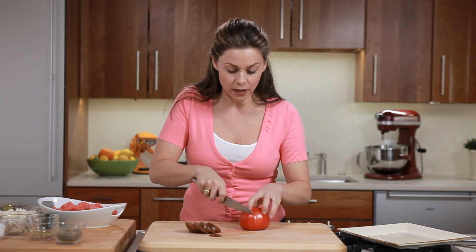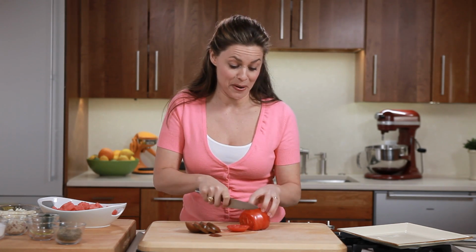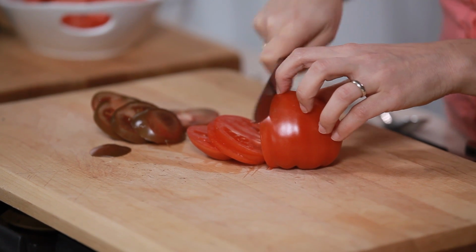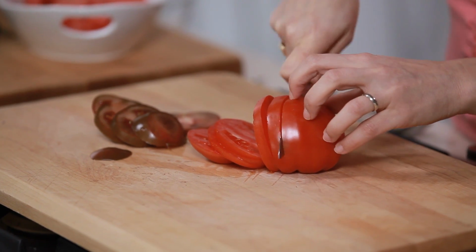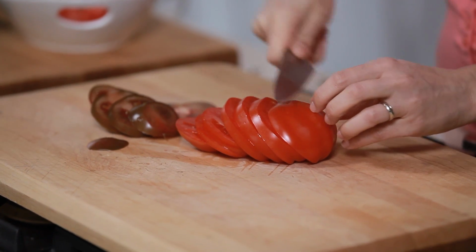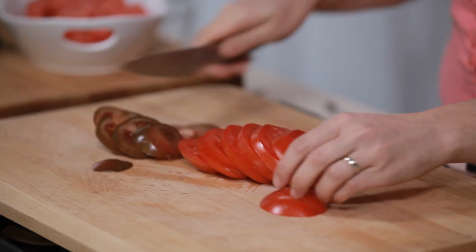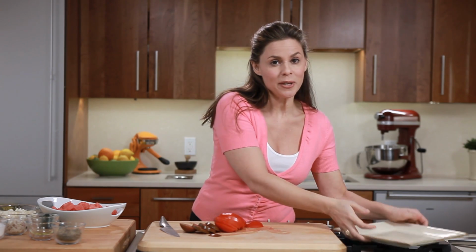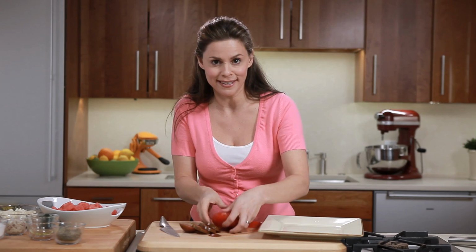So now I have another heirloom tomato. This is called an ugly tomato. It might look ugly, but it tastes sweet and delicious. So tomatoes are the base, and we're going to top this with some cubed watermelon. Now, it might sound weird to combine tomatoes and watermelon, but they're actually both fruits. And because tomatoes are a little bit more tart, the sweetness of the watermelon really plays against the tartness in the tomato.